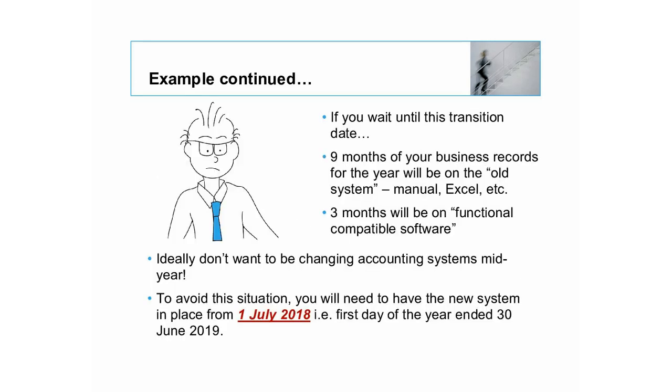But if you wait until then to actually make the change, you're going to have 9 months of your business records on the new accounting system. Days away. So you need to be acting very soon if you're a business in this position.